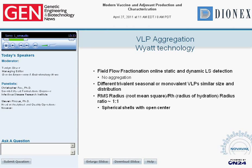We also found that our trivalent and monovalent VLPs were similar in size. And in some analysis of the mean square radius and the radius of hydration, we determined that these should be spherical particles with an open center. And if you remember the EM that I showed you a few slides ago, that picture was very consistent with what the Wyatt technology determined should have been the predicted structure of a virus-like particle. But we still wanted to demonstrate that if there was aggregation, we would detect it with this technique. So we went to another technique. Next slide.